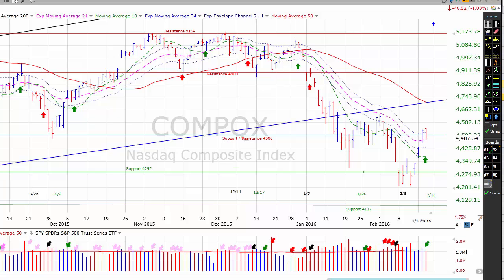Okay, Nasdaq Composite yesterday was down 46.52 points, or 1.03%. We closed at 44.87, and that's significant because once again we've undercut this support resistance line right here in the 45.06 area. This has been a battleground, this 45.06 area. We can't seem to decide whether we want to trade above it or below it.